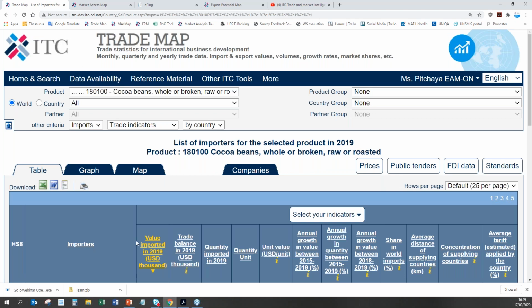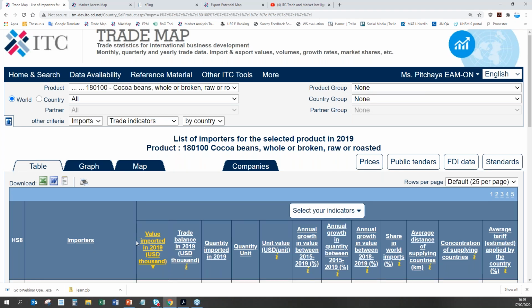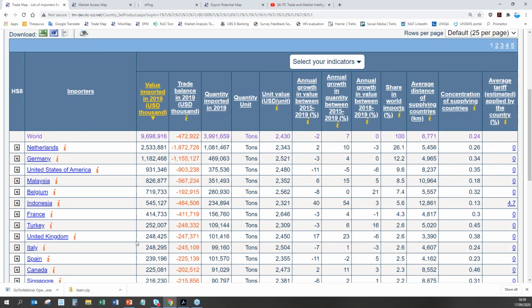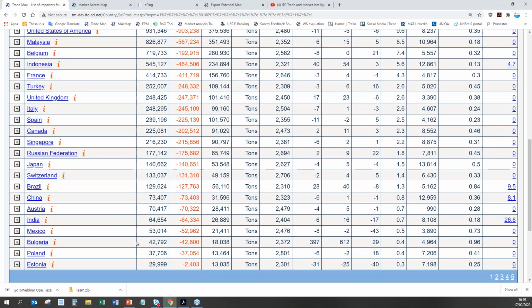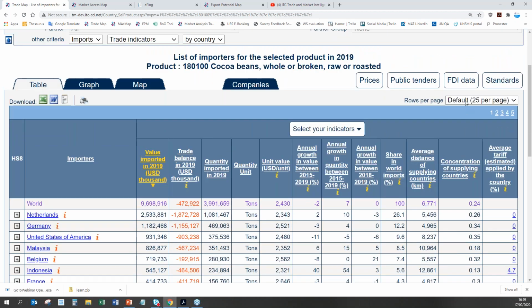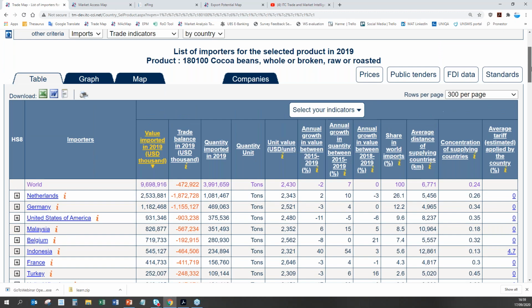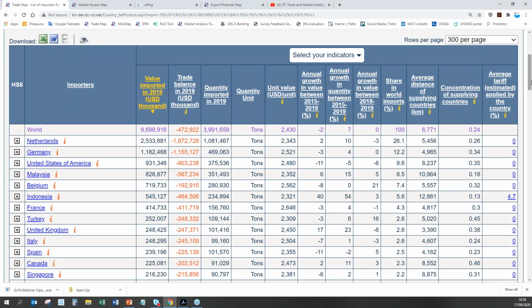This is the list of importers of the selected product. These are the countries importing cocoa beans. The list is quite long, and you can even expand it to 300 countries per page. The data is complete. However, this particular table is sorted by imported value, the column highlighted in yellow.